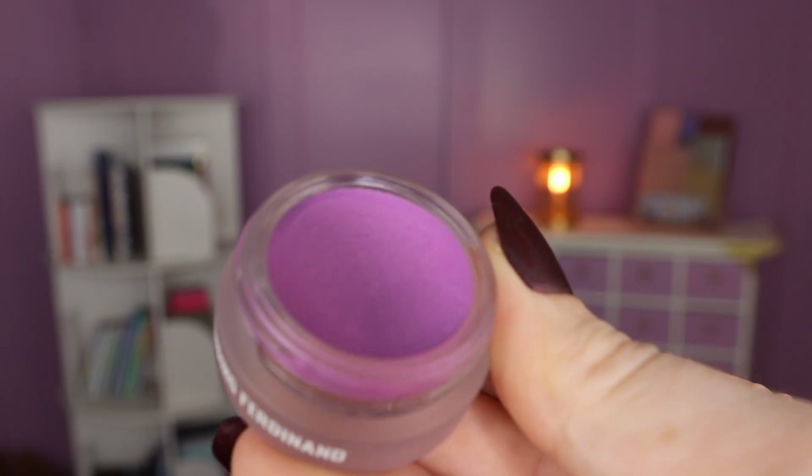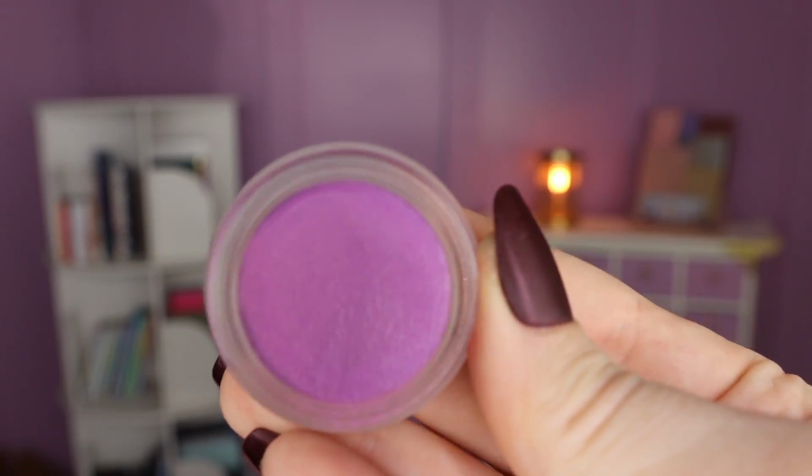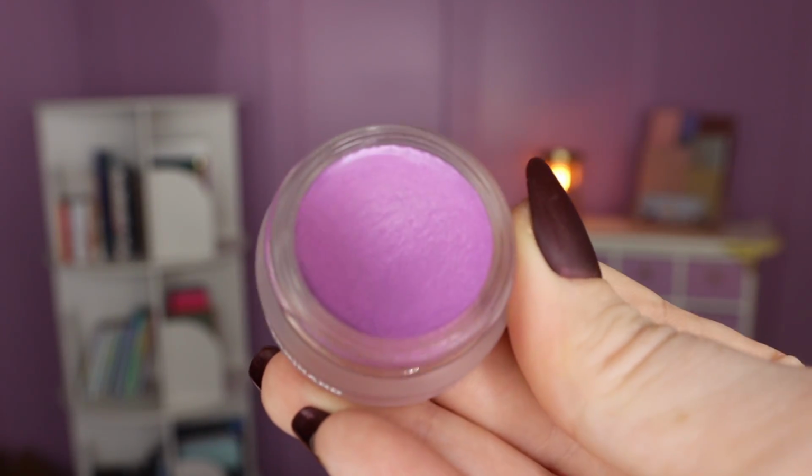I'm decided that this shade was made for me. It is truly the most beautiful purple blush. And I know it looks very purple. Like, it looks a little scary. I don't know if I would have had the guts to purchase this if I had not already been like, I'm going to buy the whole line. I'm going to review every single one because I'm already obsessed with the corals and the beiges.